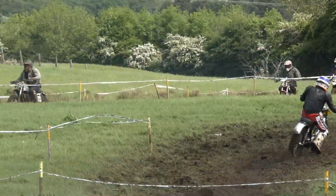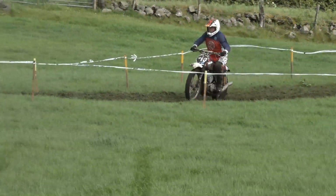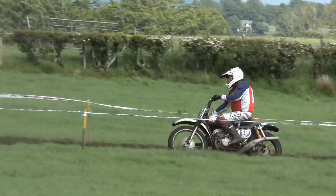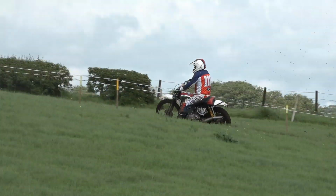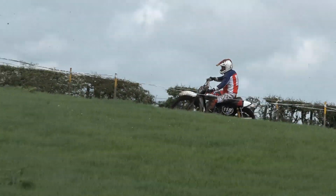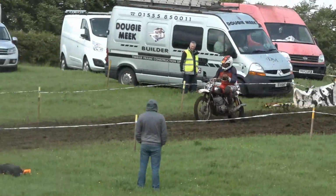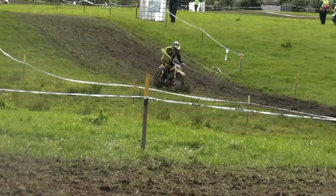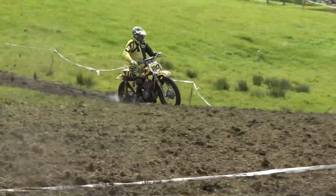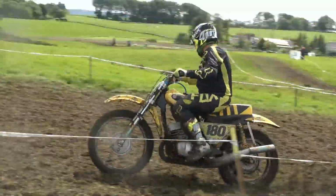Clifford Hardesty there, number 72. Peter Dobinson just been passed by Kenny Harper, number 118 on the CZ. As you can see, the track gradually drying out ever so slightly and making it a much more user-friendly racetrack for these classic riders.